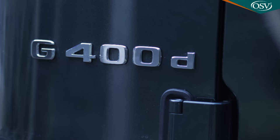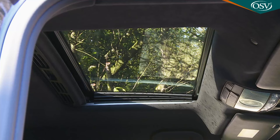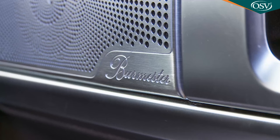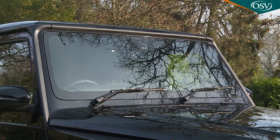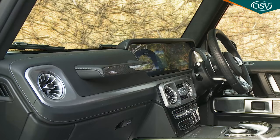AMG Line Premium gets you larger 20-inch wheels, an electric sunroof, a 16-speaker, 10-channel, 590-watt Burmester surround sound system, AMG Line exterior styling, and a heated windscreen, along with adaptive damping, a leather-covered dashboard, and a sport steering wheel.